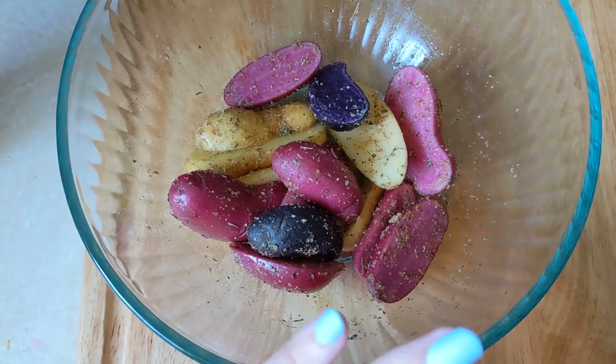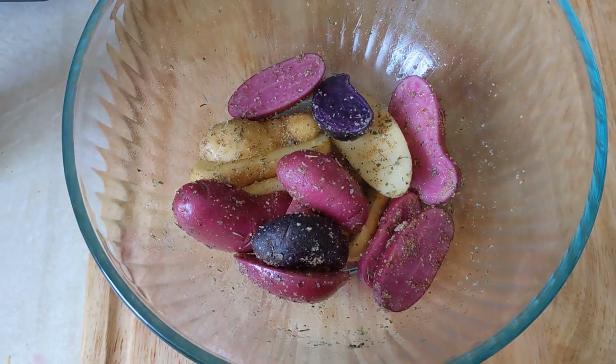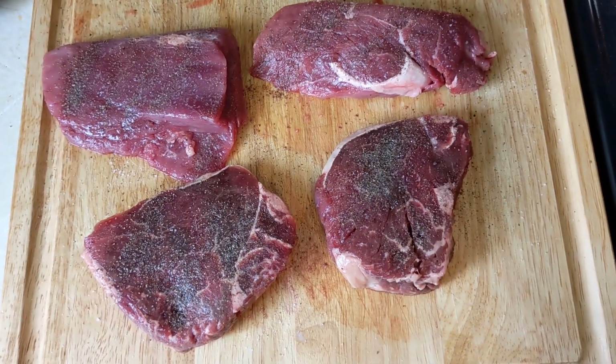Some seasoned rainbow fingerling potatoes here ready to go in the oven, and some little filet mignon.